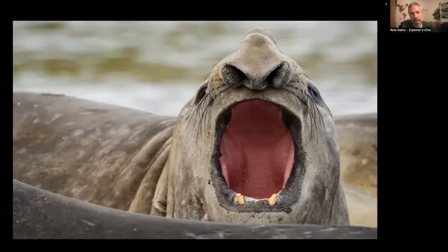And of course, we have the elephant seals. So the elephant seals are one of the main reasons why we're going there. In this time of the year, in October, the males are fighting for the right to mate. So you have all the big males, all the big bulls, coming over to South Georgia, fighting each other to control the harems and mate with the females.